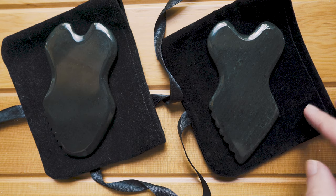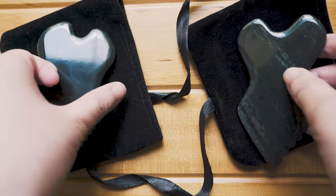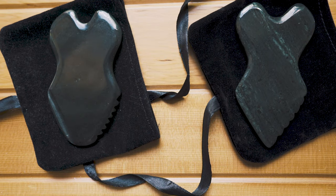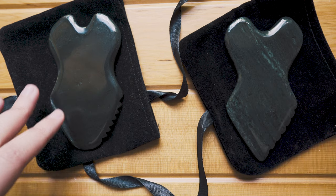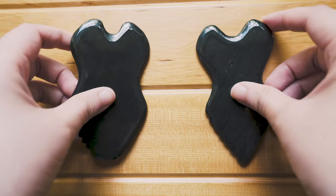You can tell there's quite a difference in the angles of the tool, and having tried both, I've noticed a difference in feel as well. While the old one is almost imperceptibly weightier than the new one, this latest iteration wins in all departments. The upgraded shape and lighter density make this tool much more comfortable to hold, even though the previous one was already extremely pleasant.